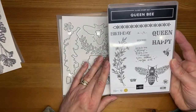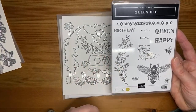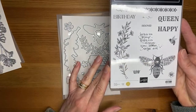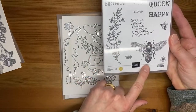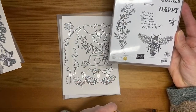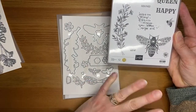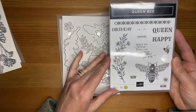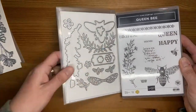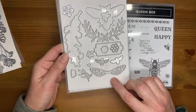So, all right, this is the Queen Bee stamp set. This is a cling mount one, and I got some sentiments in there, and the cool bee image. How pretty is that? And a little crown. There are flowers in here. This is one of the $1 million stamp sets, and of course I cannot remember whose stamp set it is, but it is one of them. There's a little border image, and then there are the Queen Bee dies that go with it.